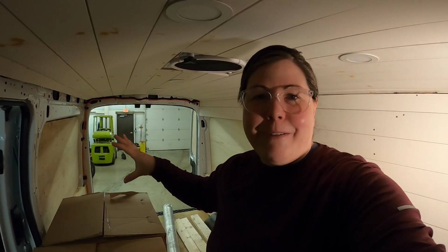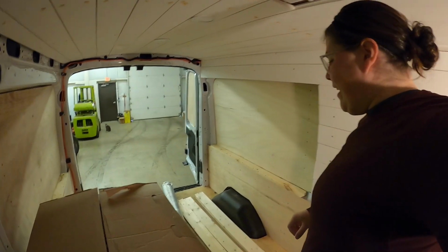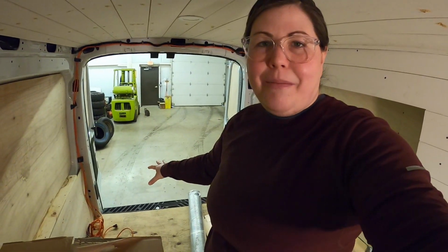Up until now, it's just been a big empty van and it feels like there's a lot of space, and now I have these taking all of it up. On top of that, this is where the bed's gonna be. So once I get that in, this is all the space I'll have.